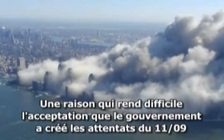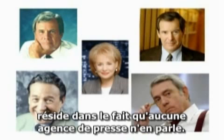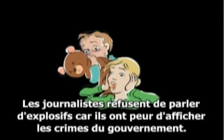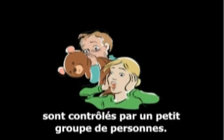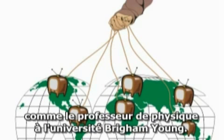One reason it's difficult to believe that the government created the September 11th attack is because none of the major news agencies are talking about it. Some reporters refuse to talk about explosives because they are afraid to expose government crimes. Another reason for the silence is that the television, newspapers, and magazines in America and Europe are controlled by a small number of people. These people suppress evidence of the explosives, and they suppress people who come forward to support us, such as the physics professor at Brigham Young University.